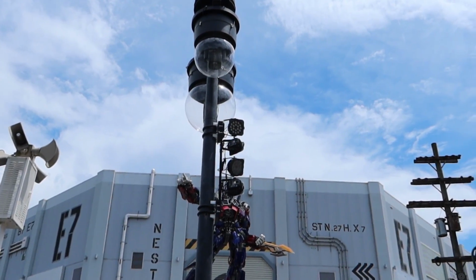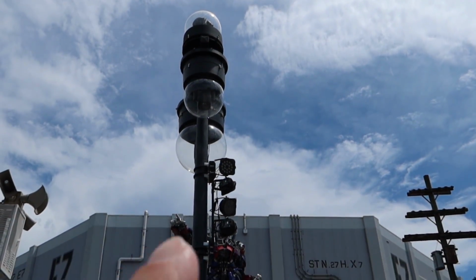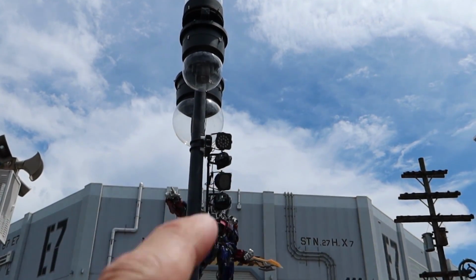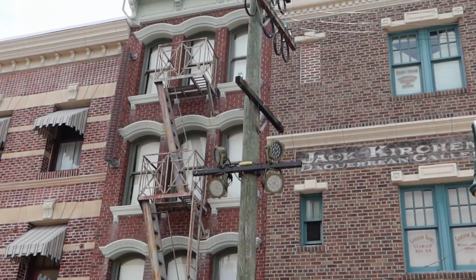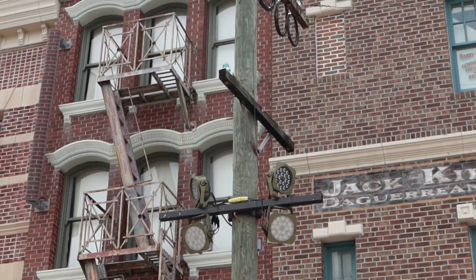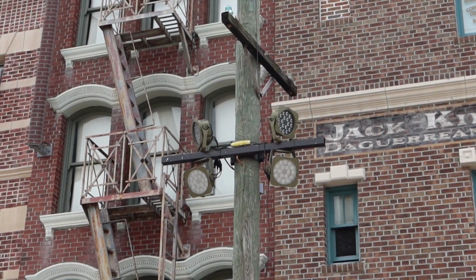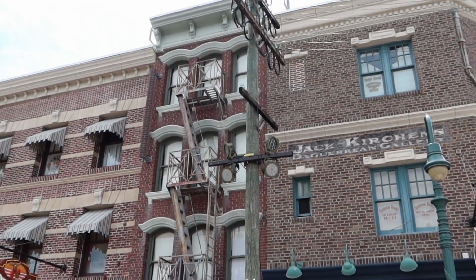Well, I'm not really sure. So this whole tower right here is permanent for Cinematic Celebration, but these lights here don't necessarily look permanent. And these over here attached to this light pole don't really look permanent either. So it's hard to tell. Maybe they've just started setting them up. You never know. Or these just could be the lights for general area lighting and extra lights for Cinematic Celebration.